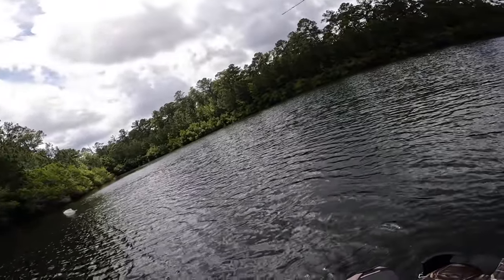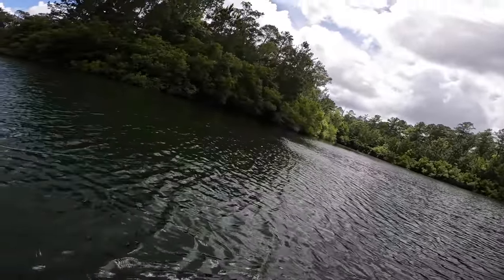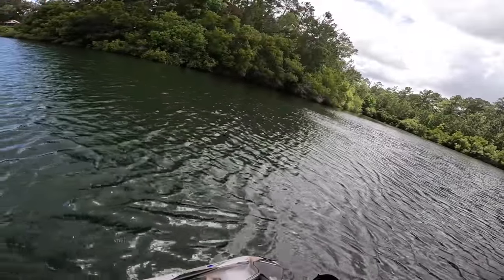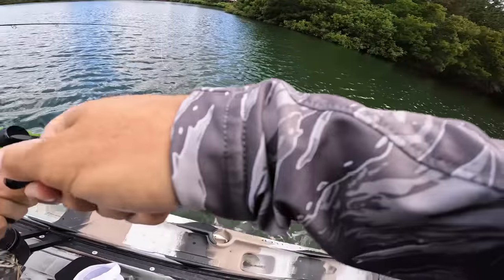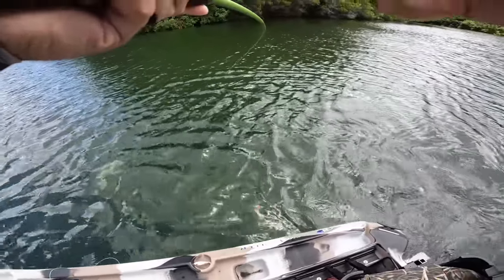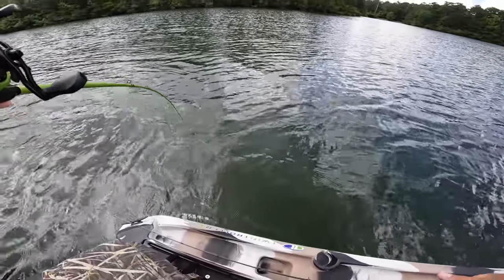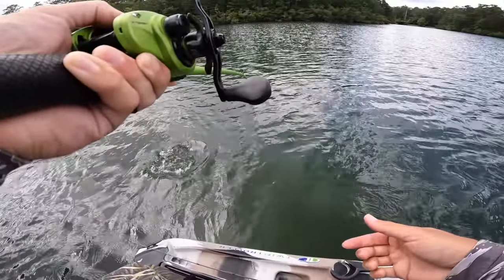Dude, that was a giant, dude. Holy cow. Offshore on a frog, it's just stupid. I mean, it's shallow there. It's a big one, dude. Do you think she's five? Oh, yeah. No, she's probably four. The one day, dude, that's a big one, dude.